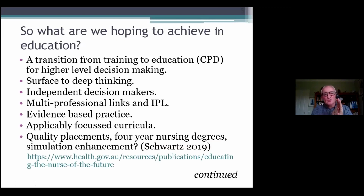So what should we be hoping to achieve in education? Key thing is a transition from training to education for higher level decision making, surface to deep thinking, independent decision makers, multi-professional links and interprofessional learning, clearly evidence-based practice, applicable focused curricula, and quality placements.